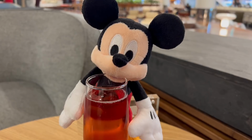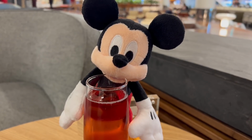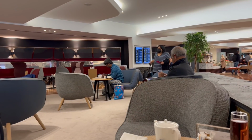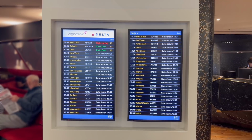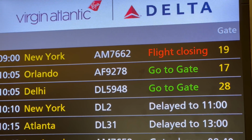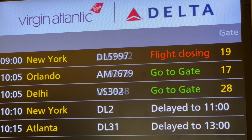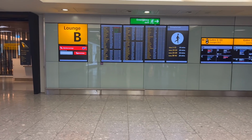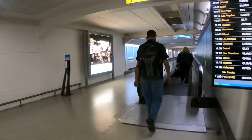It was at this point that something very nice happened. I got an upgrade, with my seat moved from premium to upper class. The gate was on the remote pier, about a 10-minute walk from the clubhouse and departure lounge.